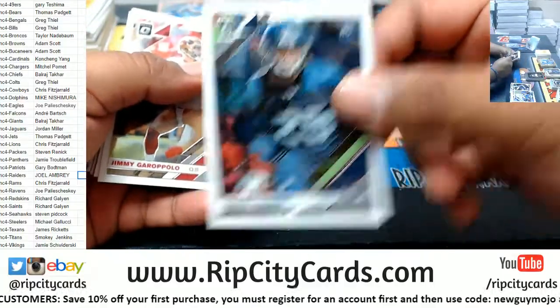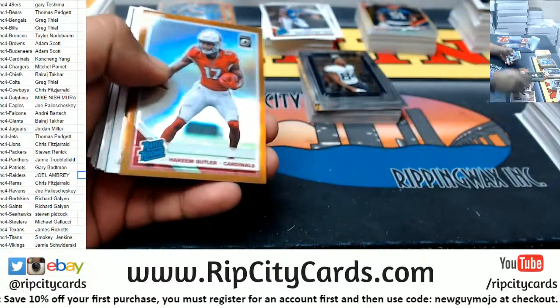Numbered to 79. My boy Travis Homer from the U, gonna do it for the Seahawks.